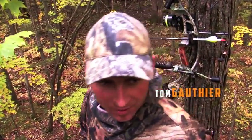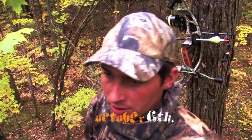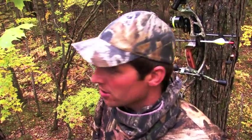You ready? I guess so. This is what we're hunting over, white oaks. The deer are hitting them really hard early. Seems like they slowed down. I think it's because there's so many acorns just everywhere. I don't know if they're getting sick of them or they're just so spread out.